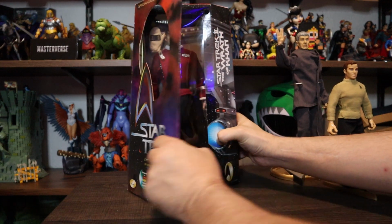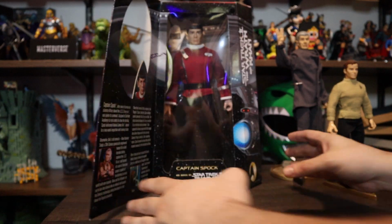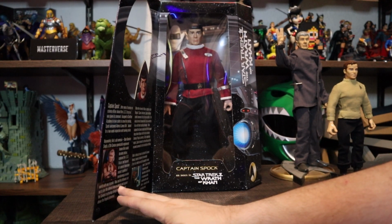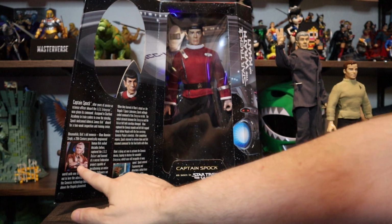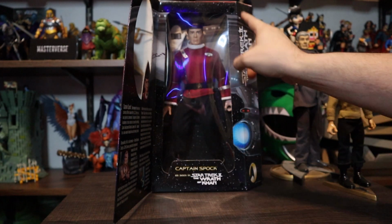But that doesn't change the fact that we are currently sitting with another Spock of this size, or bigger, possibly. This guy looks like he might be the biggest one I've ever got. And there he is. His box, very simple. We got the little open area right here, which is pretty solid. We've got a nice visual of him.